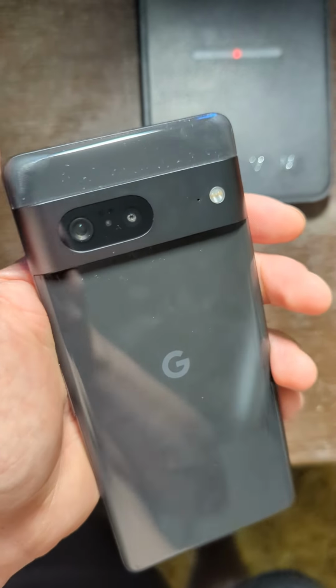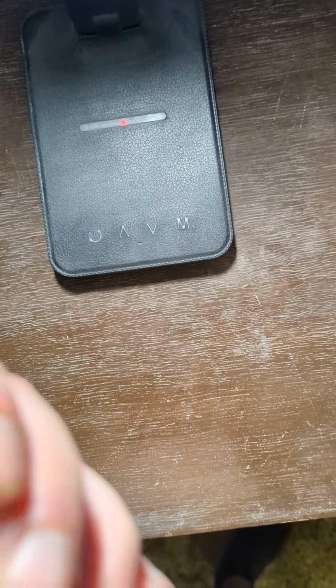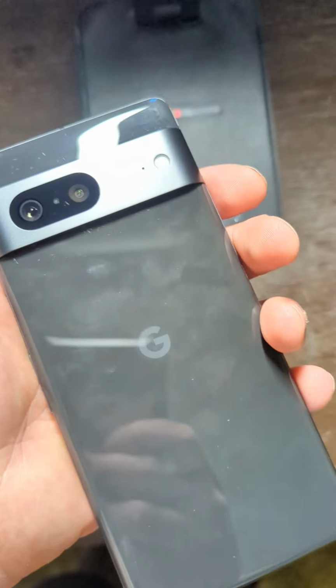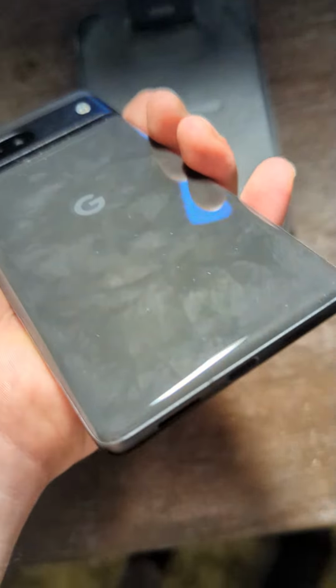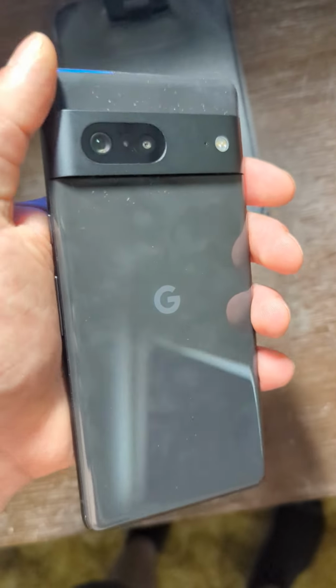Let me look at this again. Let me turn the light on brighter over here. So there's no, those are fingerprints. There's no nick up there, like I said. I don't see it. I know that I had a nick up here, on one corner, because I tried to put my Poetic case on, and I put it on wrong. So, I know that I had a nick up there.